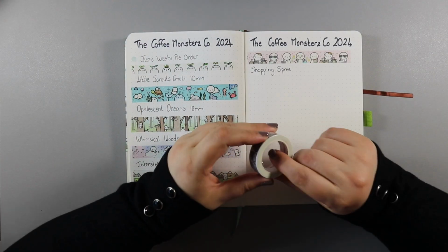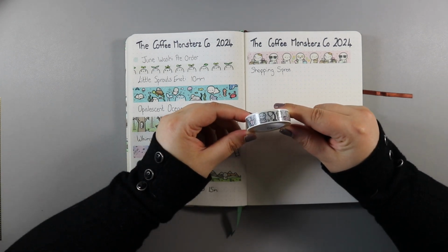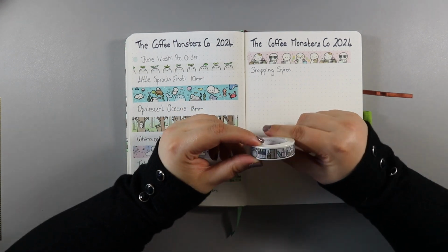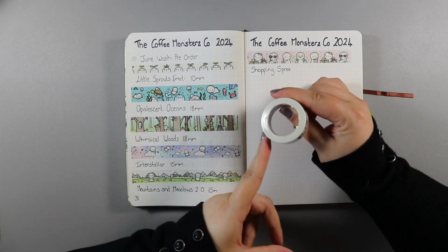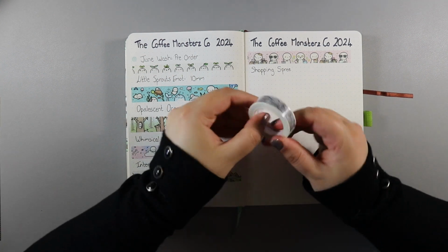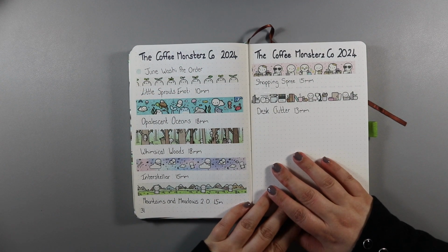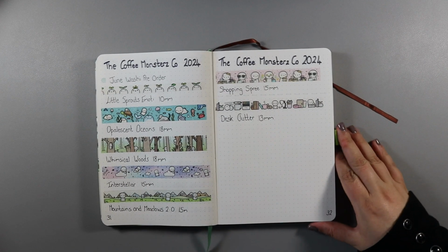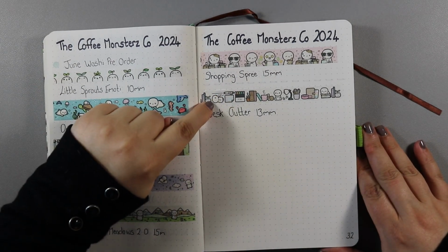And then I got a washi from this order, and I have a feeling, even though I haven't even opened it yet, that it's going to be one of my favourites. It's called Desk Clutter, and it's actually a 13mm, and I don't own any other 13mm, so this is a first. How adorable is that? And can you guess which part of it's my favourite? Yep.